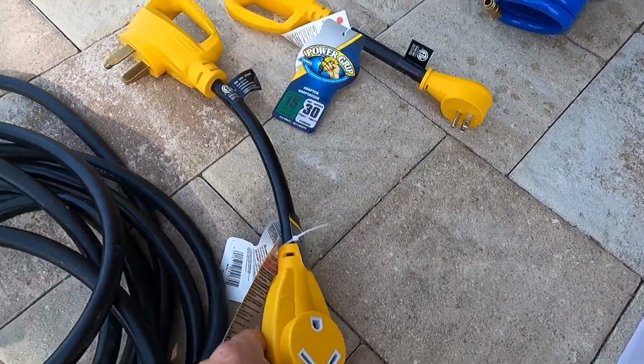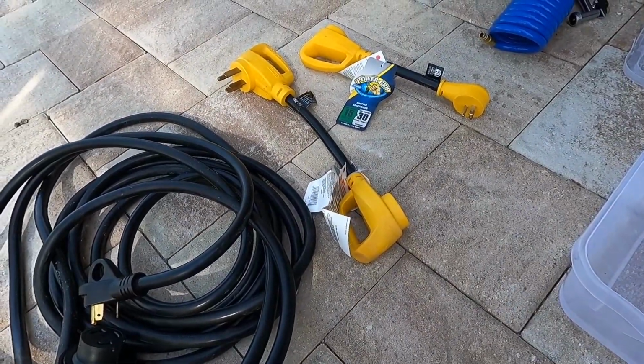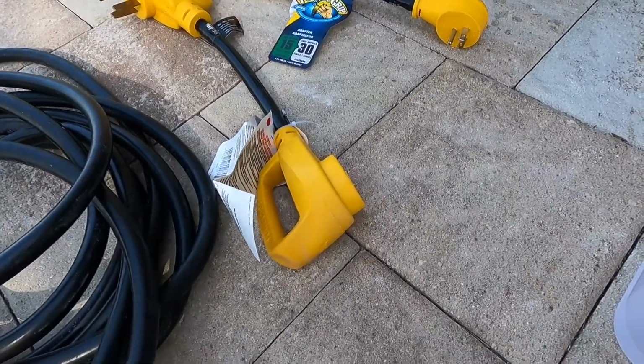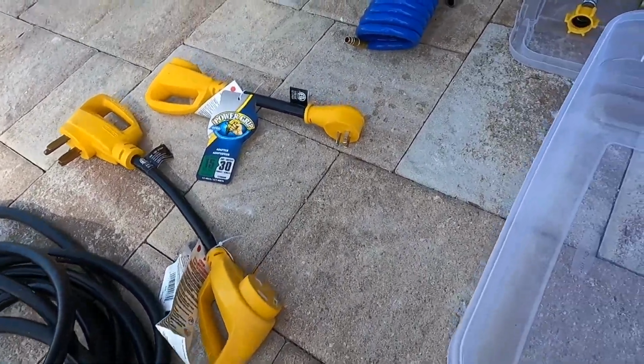Here we have the 50 amp to 30 amp dog bone. Very important to have this, as some campgrounds do not have 30 amp, they have 50 amp. So you'll have to plug your 50 amp in, plug the cord into the 30 amp side, and you should be good to go from there out.